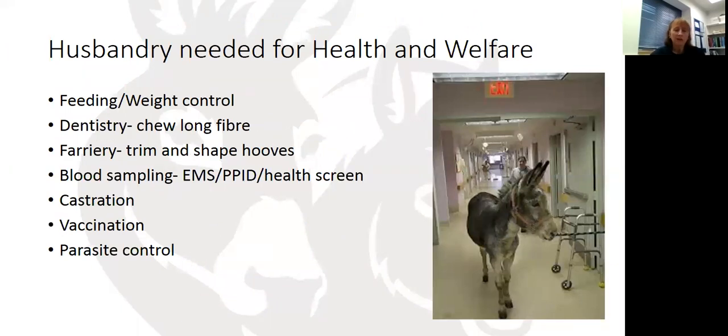So we've looked at how the donkey needs to be managed from a food point of view, what happens when they get too fat, how we try to monitor that, and how we recognise a healthy donkey and what we do if they're a sick donkey, acutely sick. I'd now like to just spend some time looking at the other husbandry measures you need for good health and welfare for your donkey. So we're going to look at dentistry, farriery, why you might want to do a health screen annually, and some of the things that people aren't so good at, certainly in our country: getting donkeys castrated, vaccinated, and parasites controlled.